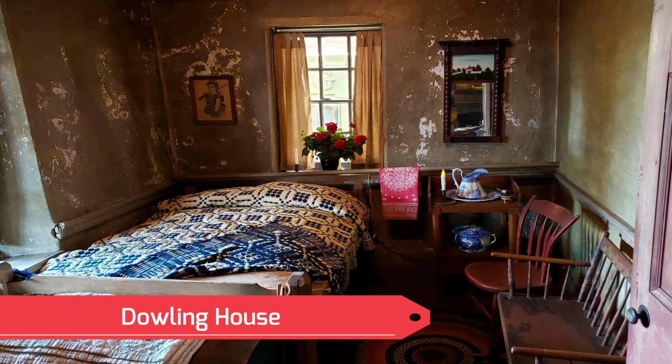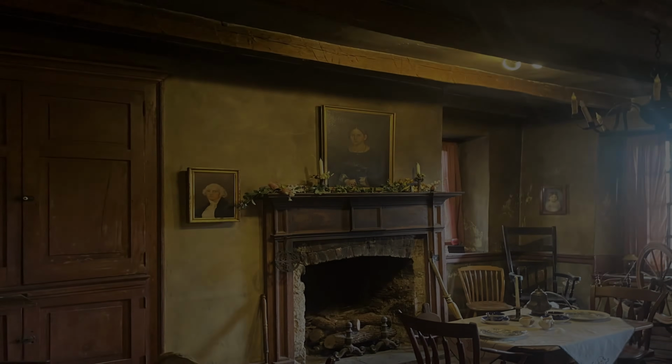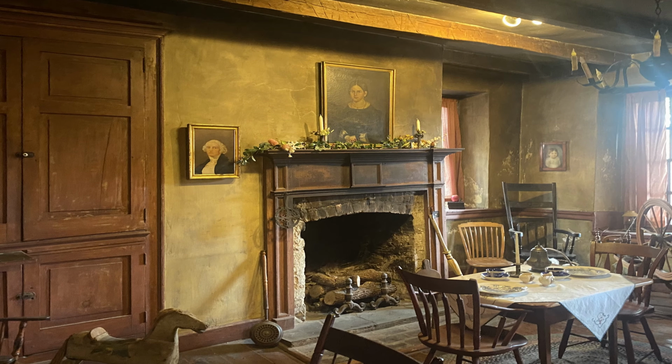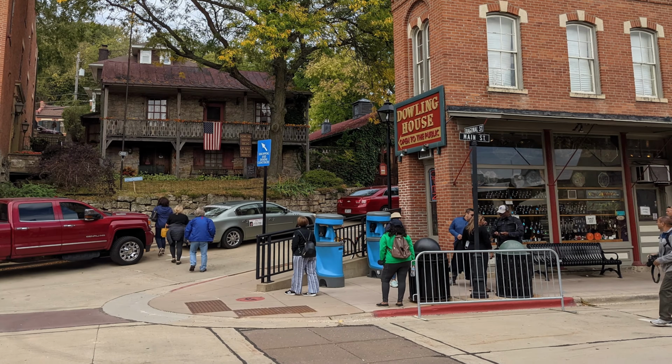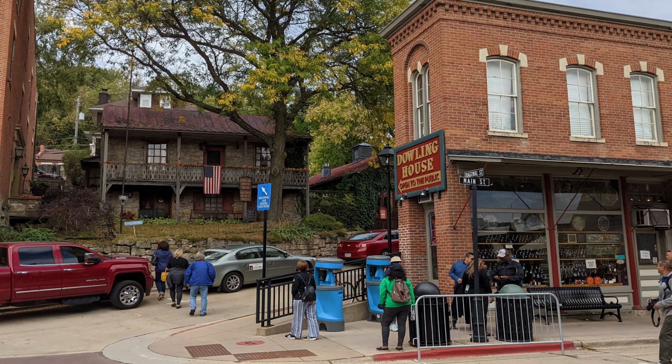Number 6. Dowling House. The Dowling House is one of Galena's oldest surviving structures, built in 1826 by John Dowling, an Irish immigrant who became one of the town's prominent figures. This historic house provides insight into early 19th century life in Galena during its mining boom.